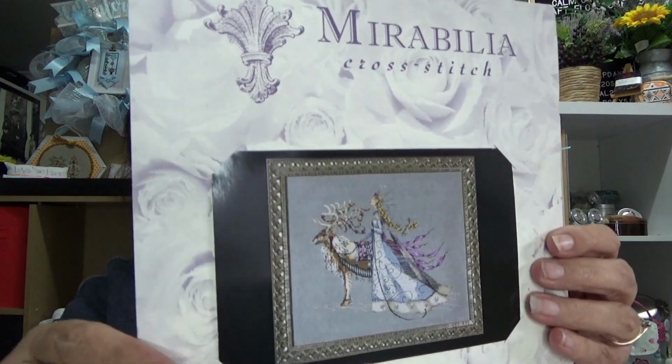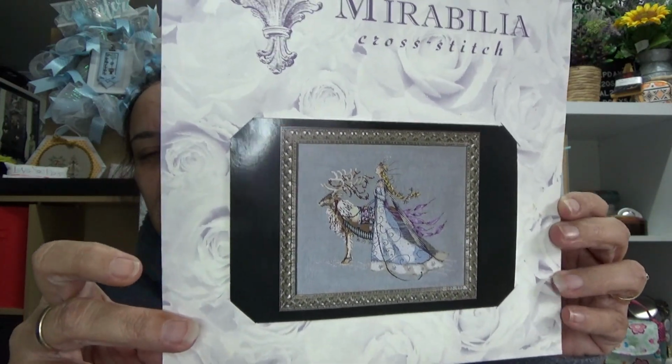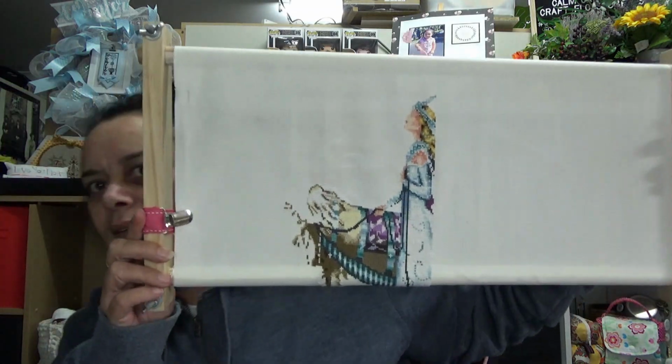So the three things that I've been working on in the last couple of months since my last update: I decided to do Mirabilia May, and I'm working on Snow Queen by Nora Corbett. So that's this one here. Oh, there's a bit of a glare. I'll insert a picture of where I was up to last time you saw it and where it is now. It's still on the scroll frame because every now and again I'll pick it up and put some stitches into it. So here's where she's up to now.